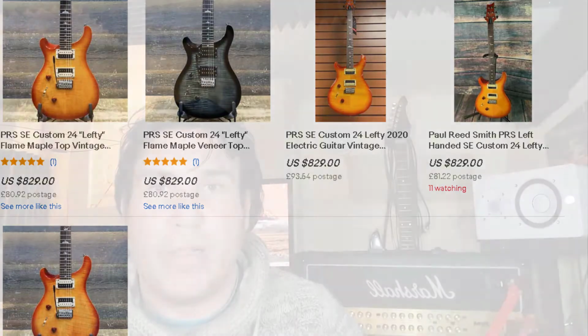Good, solid builds, every single one of them. And in a few colours as well. I'm mad keen on one model which has got an ebony neck. It's the SE Custom 24, and I think it is charcoal finish. Really, really nice guitar. I think that's a year past, but anyway. The rest of them are really, really well built as well.